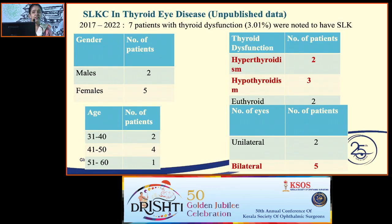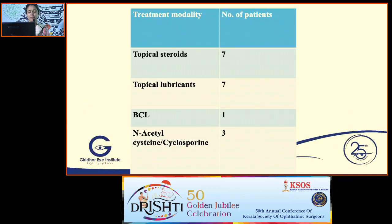So I will just share one of our studies which we have done in our institute. We basically studied all the thyroid eye disease patients. In the 5-year data, we had around 3% incidence in thyroid eye disease patients, and we had 7 patients. And the most interesting thing is that out of the 7, 5 were dysthyroid, either hyper or hypo, and the majority were bilateral.